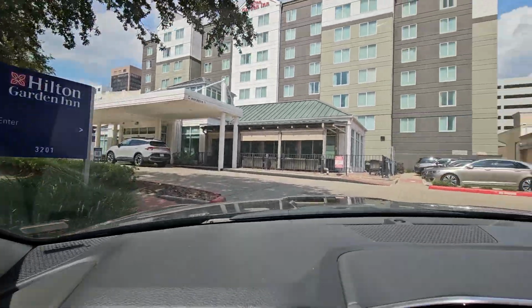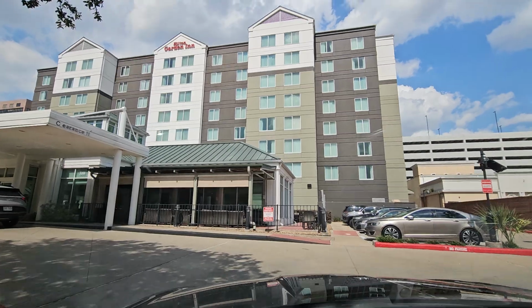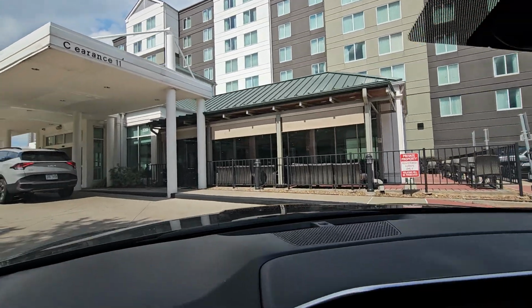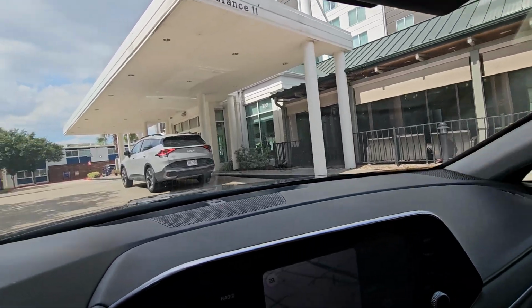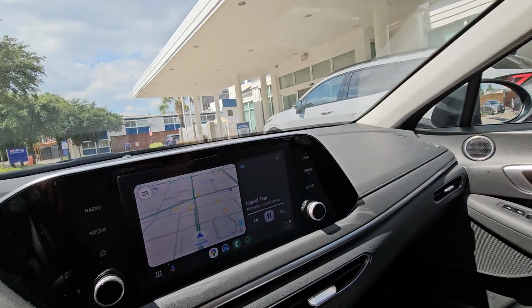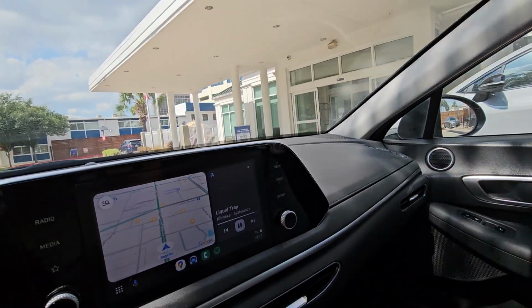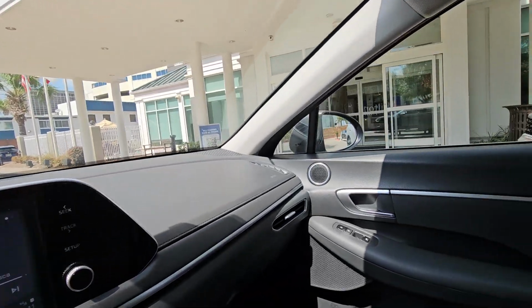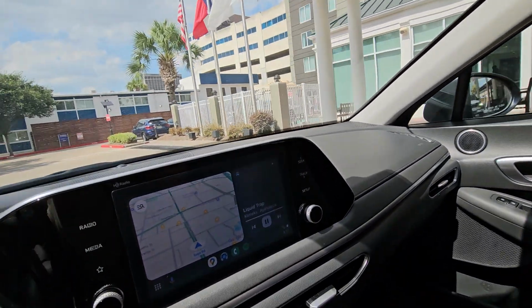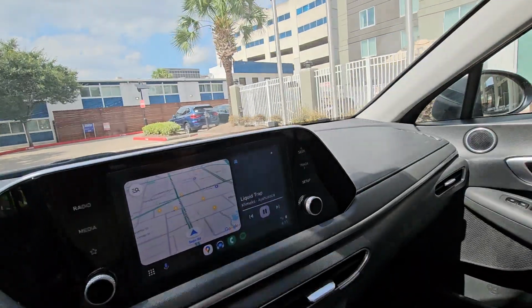Week I've been staying at the Hilton Garden Inn in the Galleria in Houston, Texas, close to downtown Houston, Texas. So we're not going to go into the front just yet. I've already checked in and I've been staying here, so we're going to go through the back.